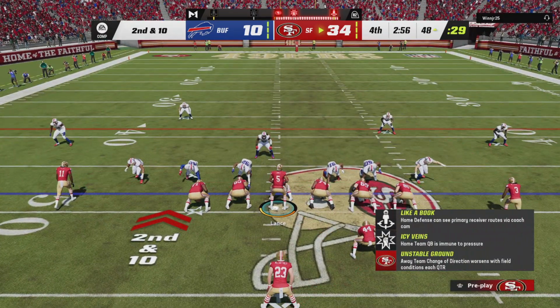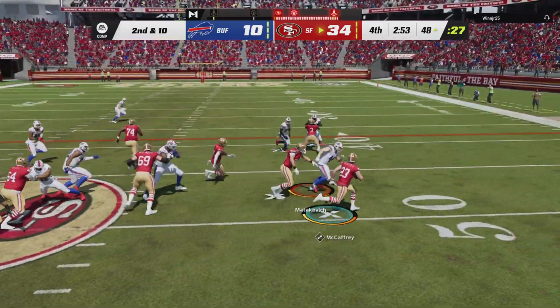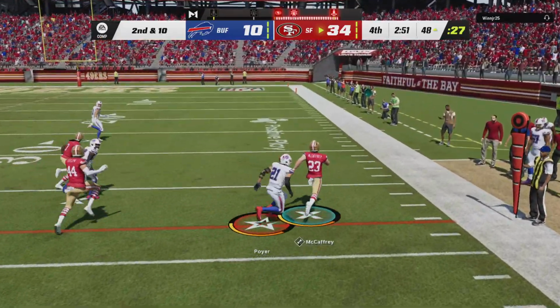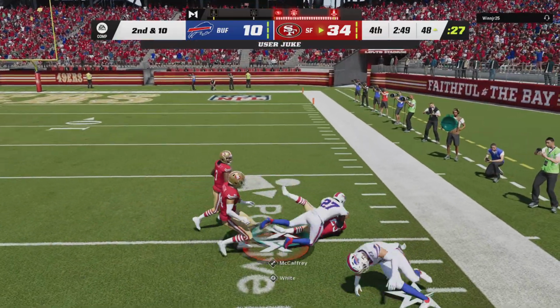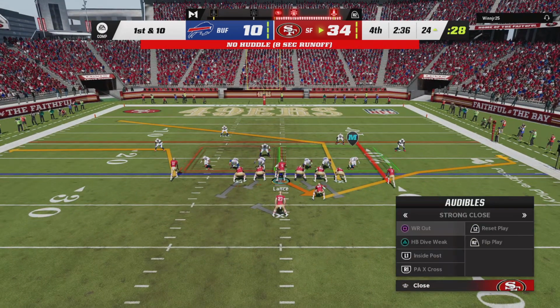An incomplete pass on first down. That leads to a second and 10. A handoff, McCaffrey running right. And he's got room. And he goes down, but not before getting this inside the 25.